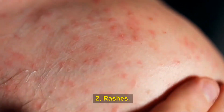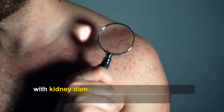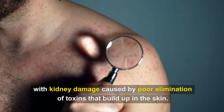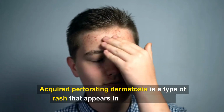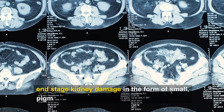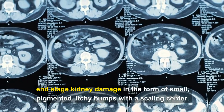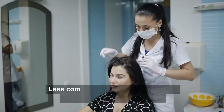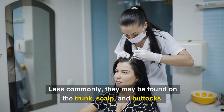2. Rashes. Rashes are also a common skin sign in people with kidney damage caused by poor elimination of toxins that build up in the skin. Acquired perforating dermatosis is a type of rash that appears in individuals with end-stage kidney damage in the form of small, pigmented, itchy bumps with a scaling center. These bumps can usually be found on arms and legs. Less commonly, they may be found on the trunk, scalp, and buttocks.